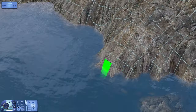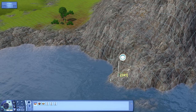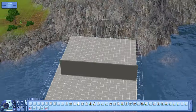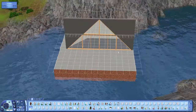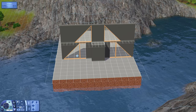Today I am building a house that I am calling Modern Lakefront Lodge. I almost said Lakeside because I was debating between those two names. This house is built on Crystal Springs, I believe is the name of this lot in Sunset Valley. It is originally a community lot, a fishing spot in Sunset Valley.